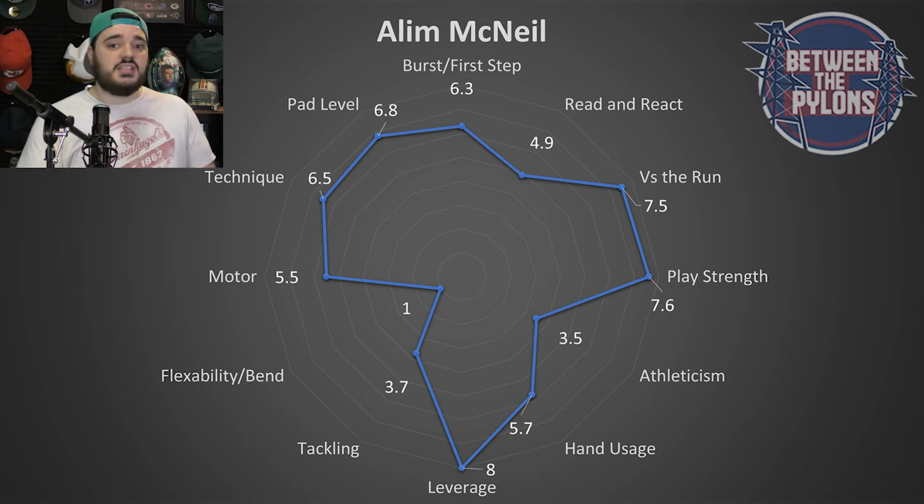Flexibility and bend. This is something I wish was better. But it's not. I did a video on Christian Barmore out of Alabama, and I talked about his ability to squeeze and bend and fit through tiny gaps, and he had this tenacious ability to get to the quarterback. That's what I look for from defensive tackles, especially when it comes to bend. Obviously at defensive end, we know what that is, but from the interior defensive line position, I look for: do you have loose hips, do you have loose shoulders, are you able to squeeze and maneuver your body in a way that helps your team out or helps you out? No, but that's okay.